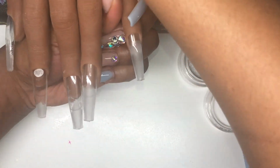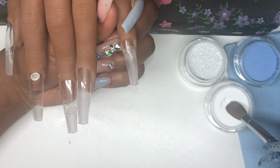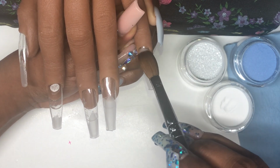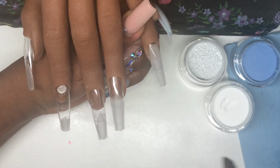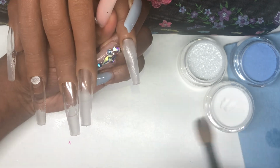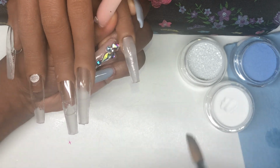So I'm going to be going in with these colors. Once again, I really didn't know what I wanted to do, so it's kind of just something that I put together, and it came out pretty nice. You know, it came together pretty well, so I did like it. I hope you guys enjoy. I will pop back in occasionally.